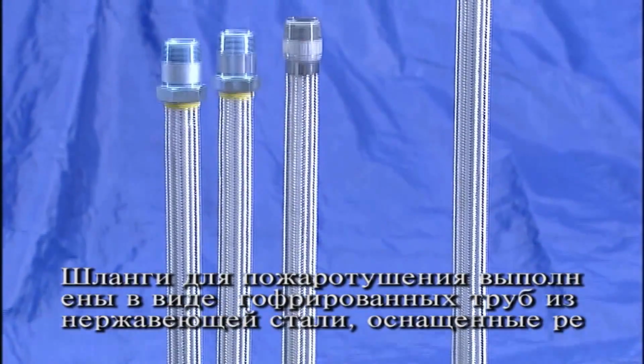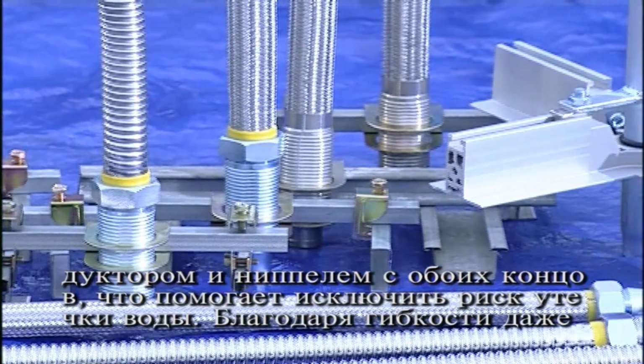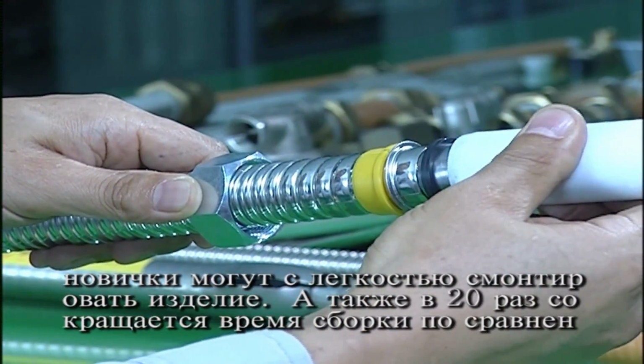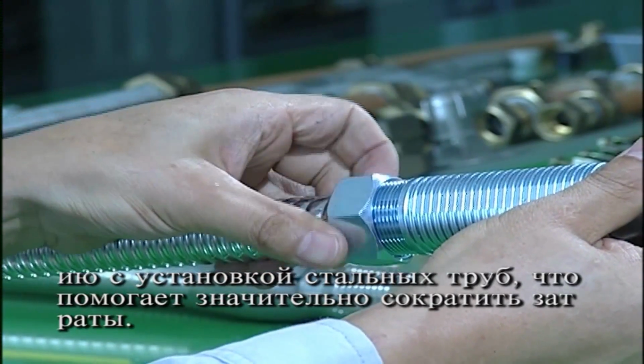The flexible joints for firefighting are top quality stainless steel corrugated tubes with the reducer and nipple bonded together at each end to eliminate the risk of water leakage. Its flexibility makes it easy to install, even for beginners. It also cuts costs by needing 20 times less time for installation than steel pipe method.